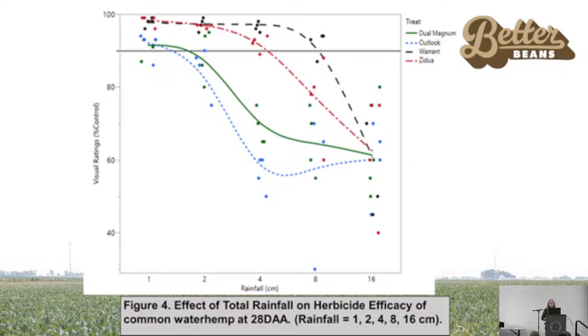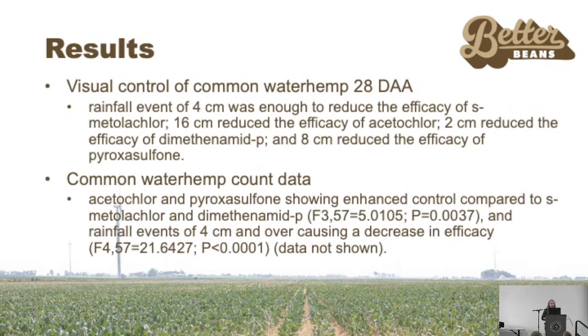So when we look at the summary here, for common waterhemp rated 28 days after application, a rainfall event of 4 centimeters was enough to reduce the efficacy of S-metolachlor. 16 centimeters reduced acetochlor, 2 centimeters reduced dimethenamide-P, and 8 centimeters reduced pyroxasulfone. When we looked at the count data, where we counted the number of waterhemp plants in each plot, we saw that acetochlor and pyroxasulfone showed enhanced control compared to S-metolachlor and dimethenamide-P, but rainfall events over 4 centimeters caused a decrease in efficacy.